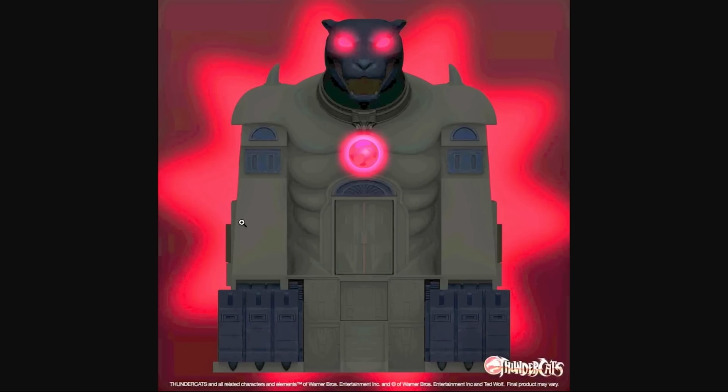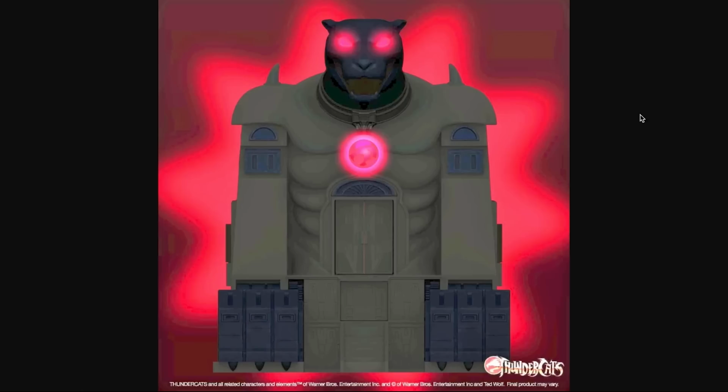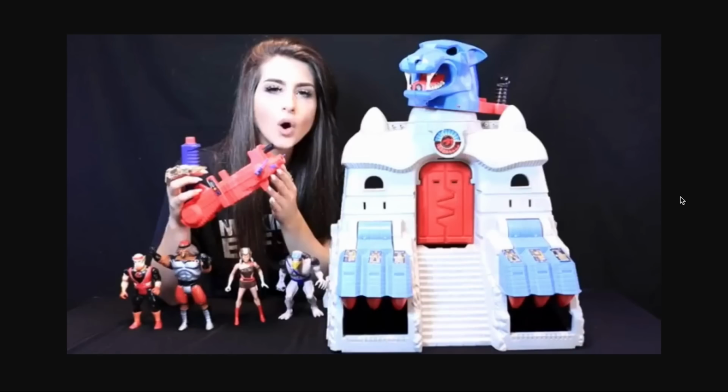If we compare this rendering to the actual LJN playset here, as presented by Laura Legend, we can see just how different they are. This, of course, is more of a toy, which is inspired by the cartoon, but created with kids in mind, with the overall play features and gimmicks that are associated with it. This, of course, is an adult collectible and has really taken most of its inspiration from the Rankin and Bass cartoon. The LJN playset could not be a full-size Cats Lair in the scale of the LJN figures. That's just impossible.